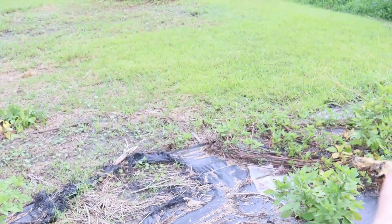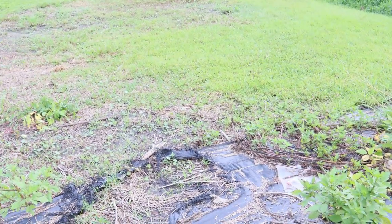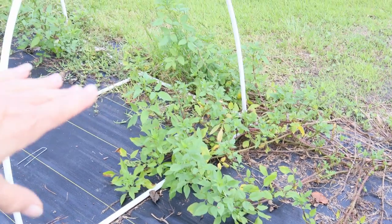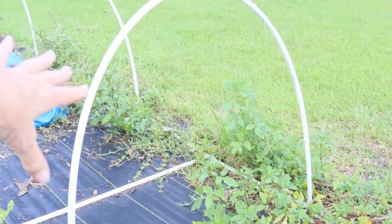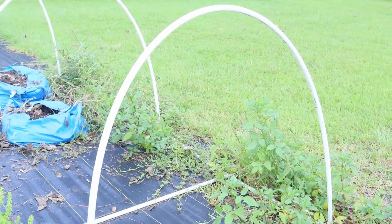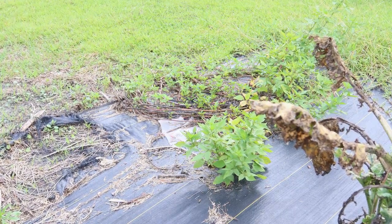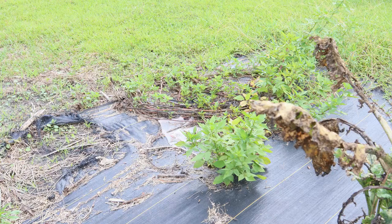Okay, I went through all this. What I'm going to do now is pull these weeds and move this hoop house somewhere else to get it out of the way. I'm really trying to take advantage of this fog bank that rolled in and blocked the sun, just so I could stay out of the heat and my camera won't overheat.